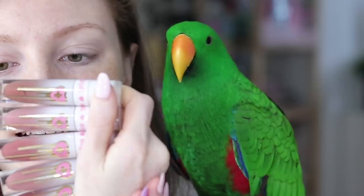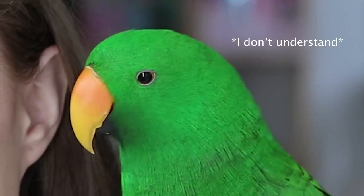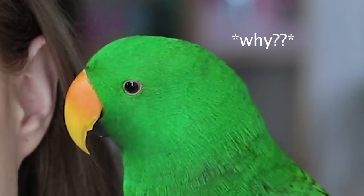Okay, I also got some Sugar Pill lipsticks. I have never, ever used Sugar Pill. This is, I think it's called the High Tea Collection. They look almost identical, all of them. But these shades are Crumpet, Dainty, Clink, Trifle, and Duchess.